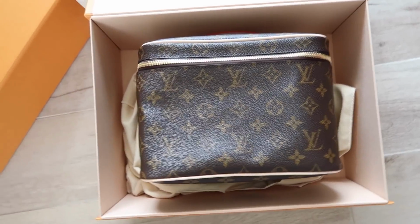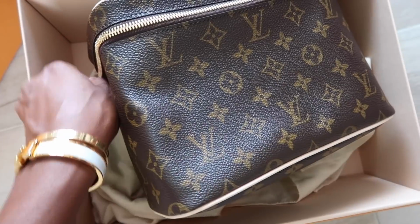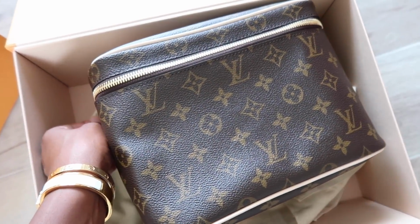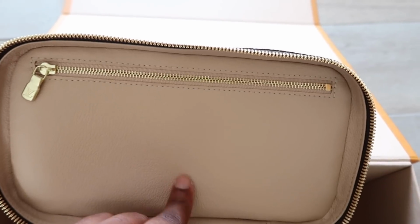I've just been throwing my things into pretty much anything, so this is wonderful. Let me show you what it looks like on the inside. It does come with a dust bag. I'm really digging all of these compartments. It has a little zip compartment at the top.